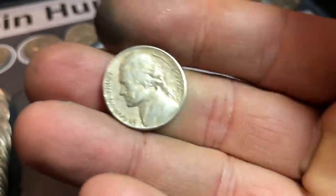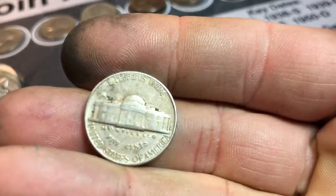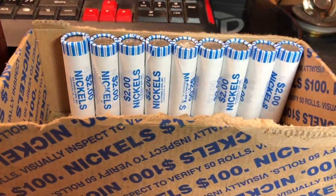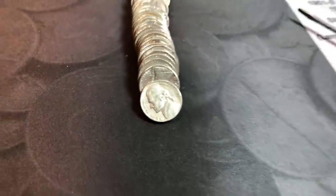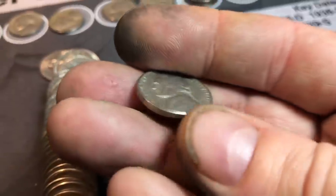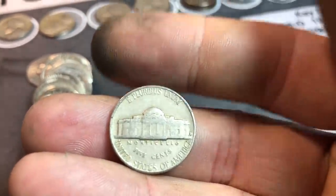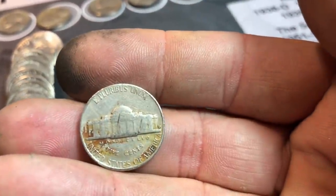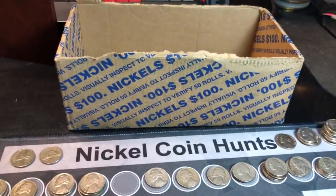Roll number 30 of box 2, and we will find a 50s nickel this time. It's a 1952 Denver. Roll number 41 and fourth 1955 of the box, be that P or the D. Roll 42, just another 1958 Denver. Box 2 has been hunted, and it was definitely a little bit lighter.